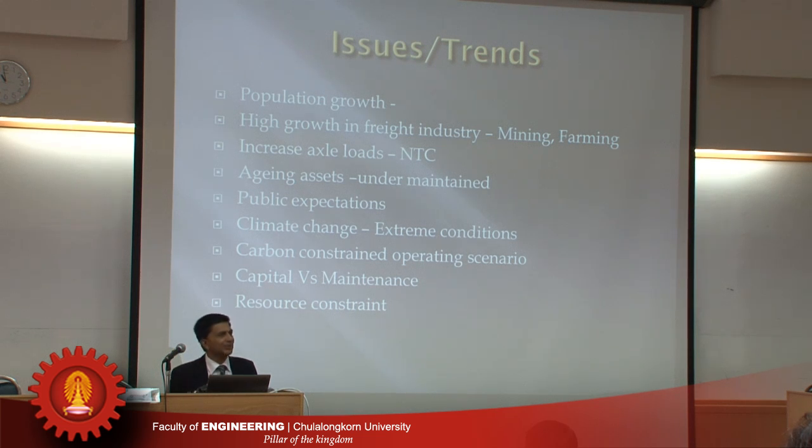And farming is also huge in Australia. I think in Thailand it will also happen. That means you need a transport system, and the transport system has a lot of challenges to cater for that. Then in Australia there's a huge discussion going on with the National Transport Commission, where they are demanding an increase in axle loads. We have a 9-ton axle limit, but the industry is demanding higher than that. In China, it's 10 tons. If it is increased to 10 tons, our pavements have to be improved.